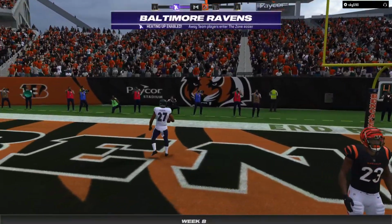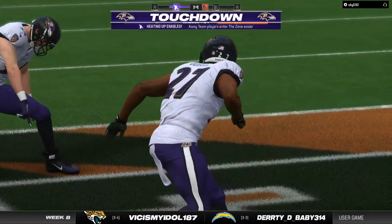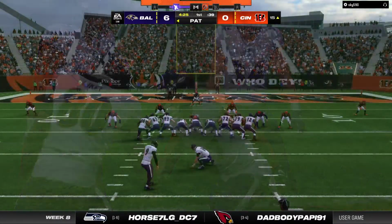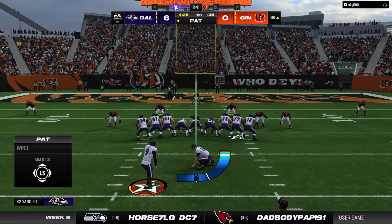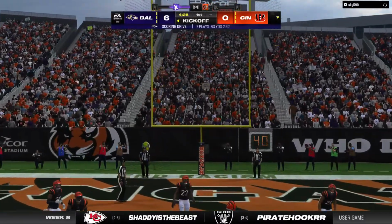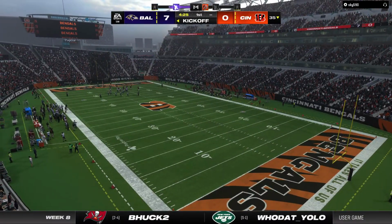And he will take it in for a Ravens touchdown. J.K. Dobbins, his 11th rushing touchdown on the year. And the Ravens get the upper hand as they're on the board first here this afternoon. Tucker with the extra point, and it's now a 7-0 game.